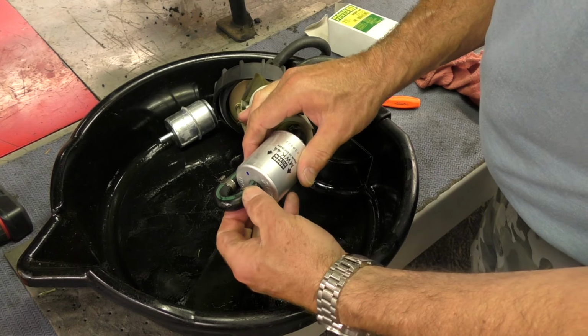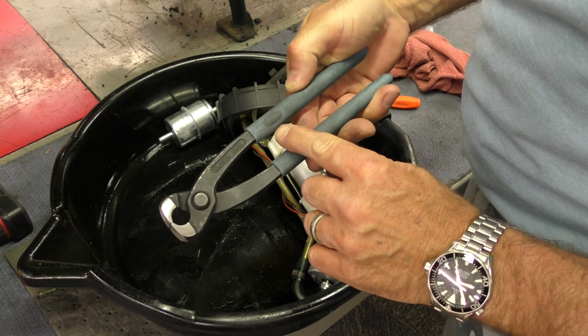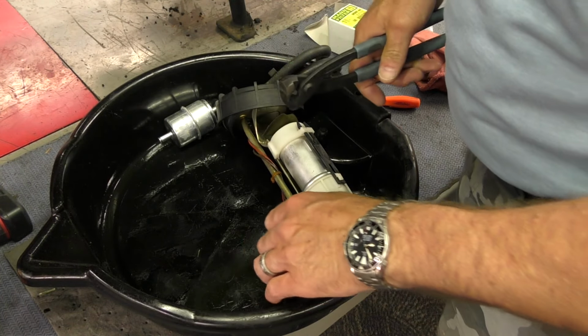Okay. These are Oetiker clamp pliers. Actually, Oetiker brand. You can't really see it because it's dirty.